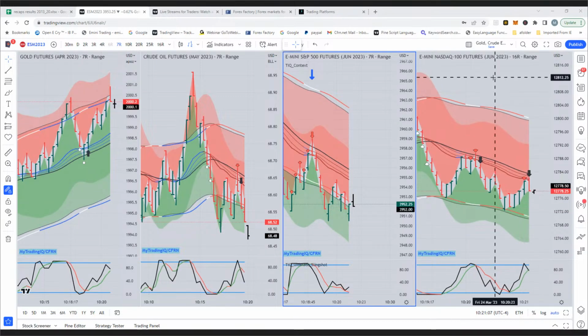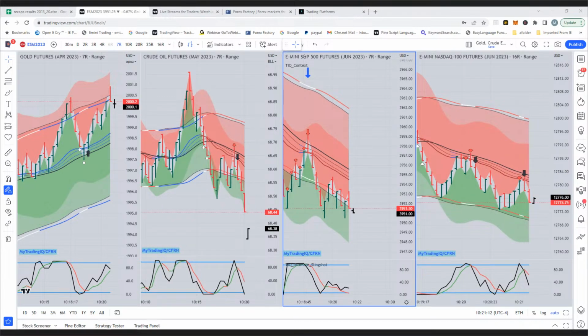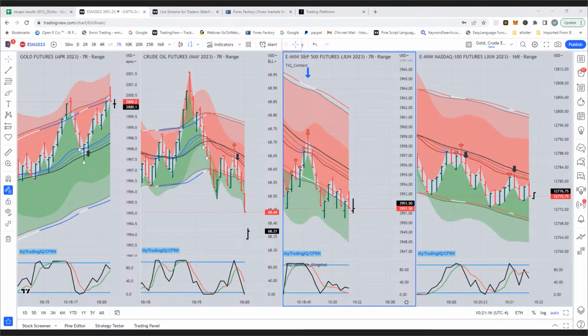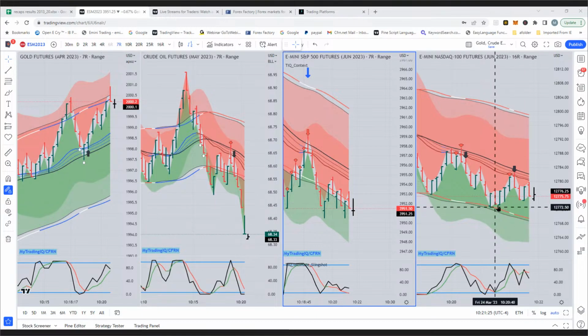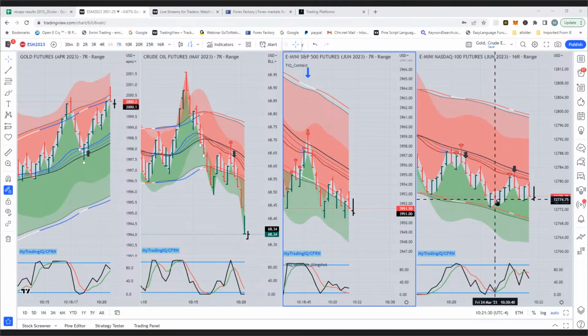Right, see it's weakening right there. That's what it looks like to me. It's weakening. It gave the trade. So if you took it, you want to see it get down below this level right here. Right. Now the fact that the below this level is closer than the below this level from here to here means that the market is weakening.